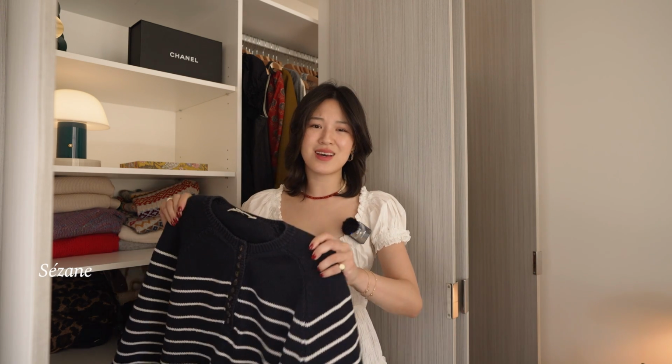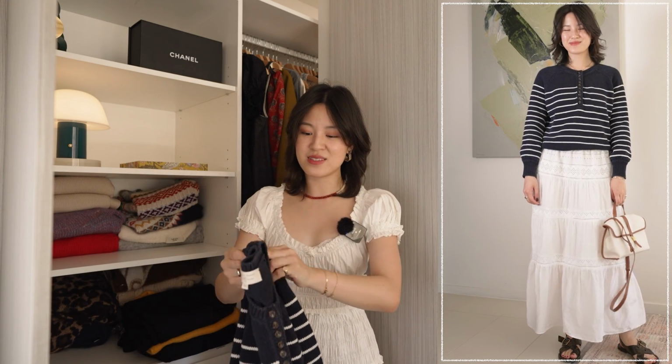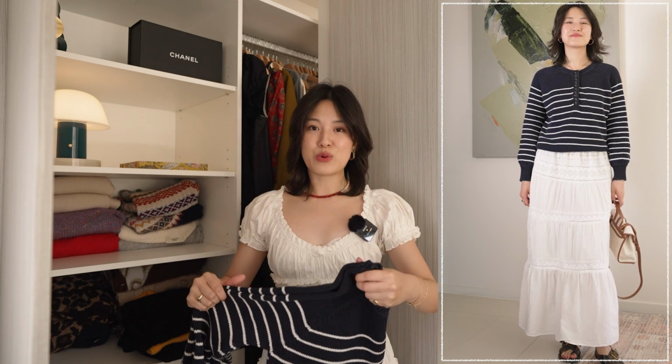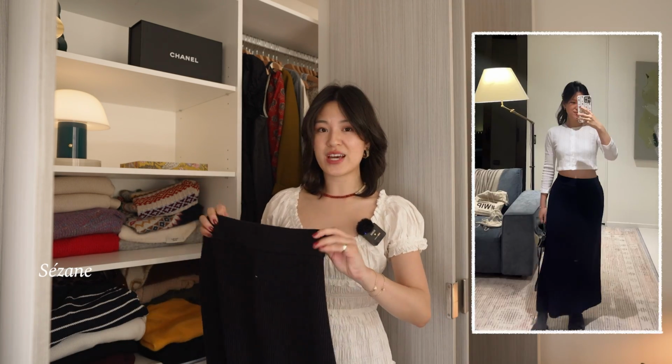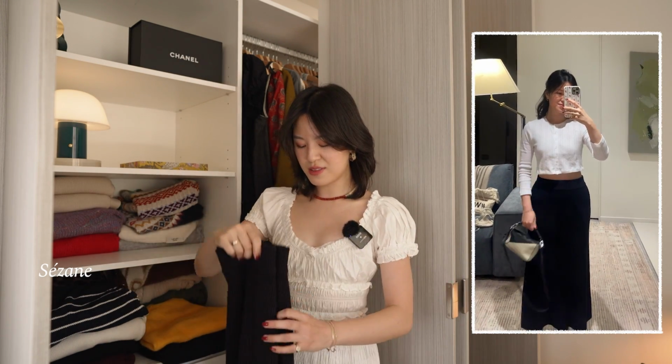Sezane Leontine, another one of my most worn sweaters. I love this so much and I have continuously worn this on a frequent basis over many years. This is the skirt that matches the navy sweater I just showed. This is the Nail skirt. I often wear them in a set from Sezane.